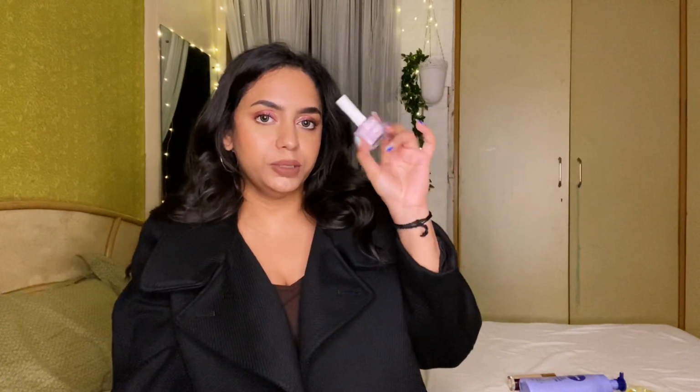It actually worked as they said. For me, it dried down within 20 to 30 seconds. The first coat, the first layer, I applied, then the second layer, and I think it took almost about 60 seconds and it was completely dry. So it was really interesting, because for someone like me this would come in really handy. So I'm gonna pick a lot more shades from this particular range from Nykaa, and I really liked it.